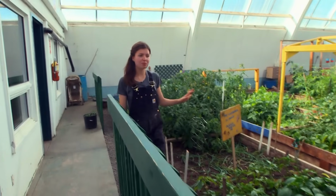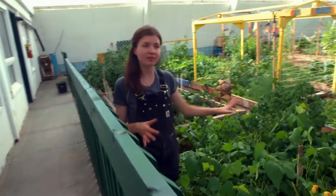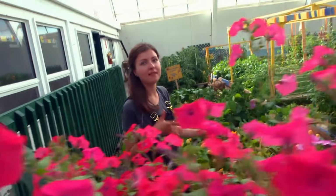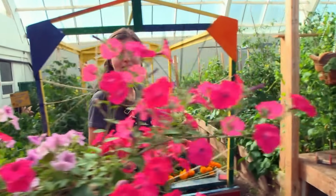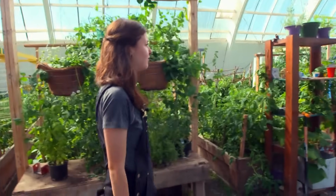So this, I guess, is the more scenic portion of the greenhouse. This is the community part. There are 74 plots in this section that are rented out on an annual basis by the members of the Inuvik Community Garden Society. And it's probably one of the best times that you could have visited because all of the vegetables and the flowers that you can see are coming into bloom.